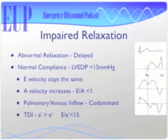Okay. So normal compliance, abnormal relaxation, which just means that the atria has to work a little bit harder to help get all that blood flow in. So your E velocity stays the same, but your A velocity increases. So now your E is less than your A, so E divided by A is less than 1. Your filling pressures in a patient with impaired relaxation are still normal though.